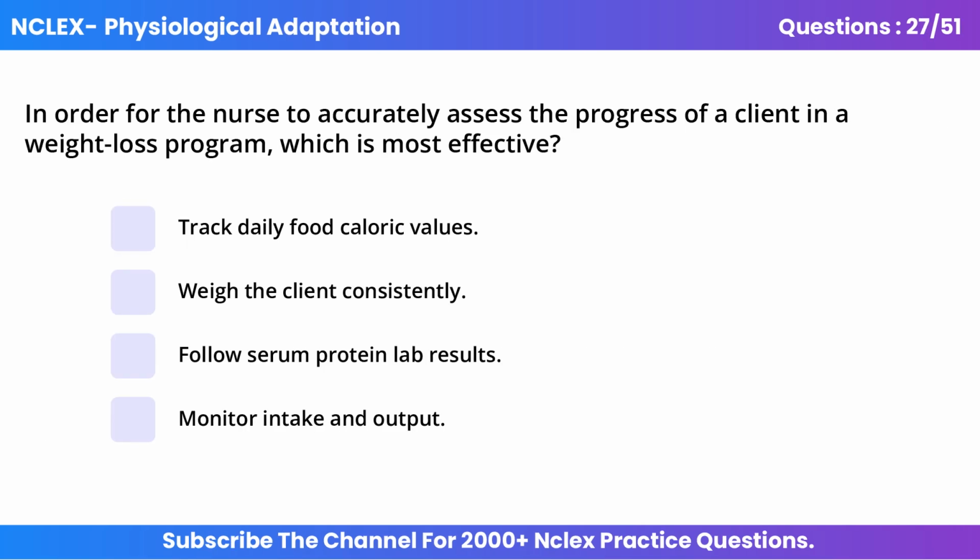Question 27. In order for the nurse to accurately assess the progress of a client in a weight loss program, which is most effective? B. Weigh the client consistently.